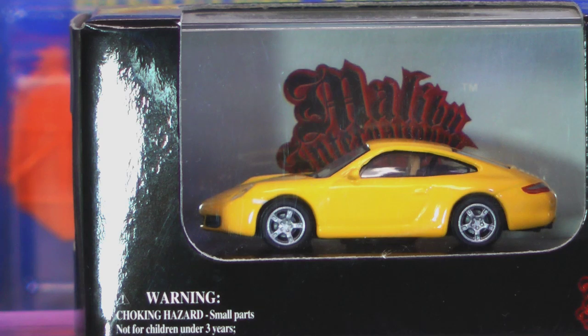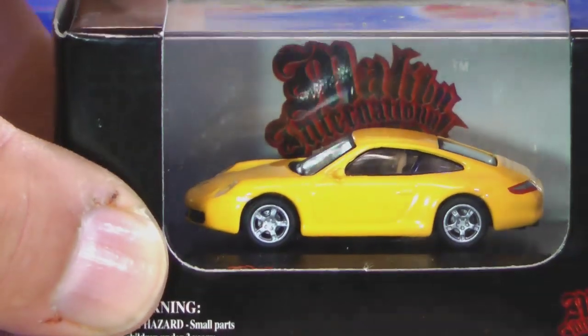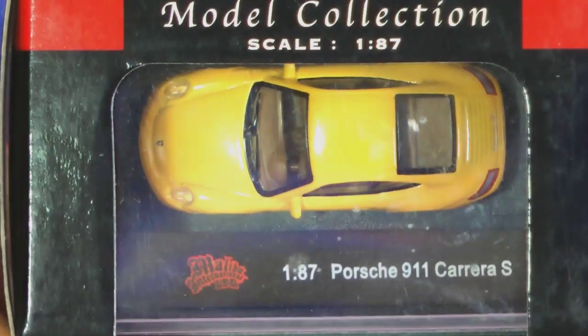Loving the races, baby. How about a bid on a Porsche? Here we go. Porsche, Porsche, Porsche. 187 Porsche from the beautiful Malibu International Collection. Porsche Carrera S. Nice Porsche. Let me give her a go.